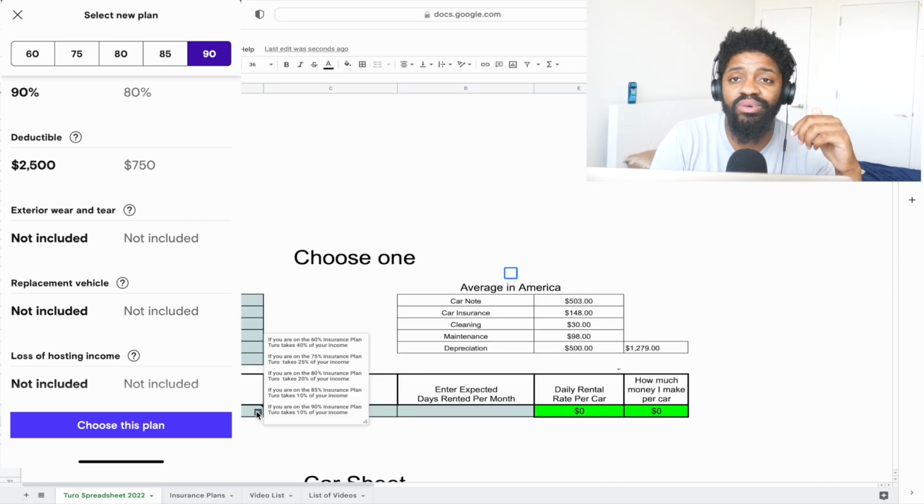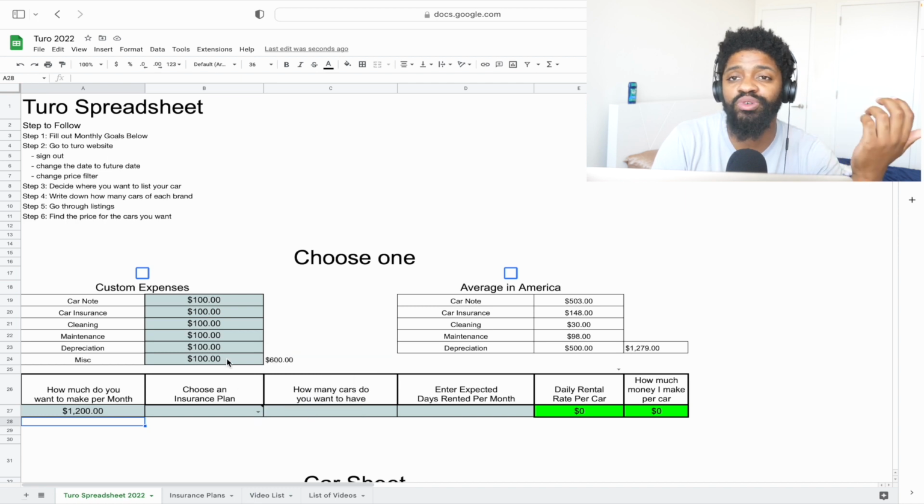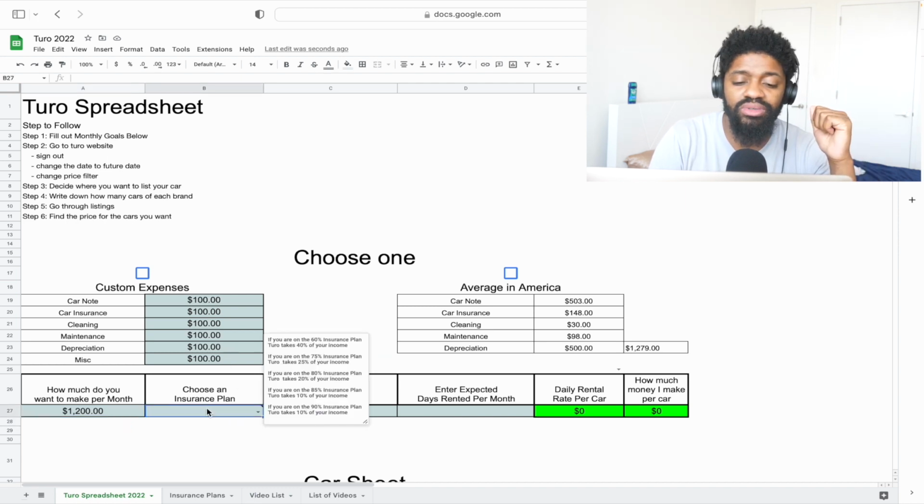For example, if you are on the 60% plan, Turo will take 40%. If you are on the 90% plan, Turo will only take 10%. But like I said, the higher up you go, the less protection you have, but the more money you make. So it's up to you what you feel comfortable with. I like to go right in the middle, so we're going to go with the 80% plan.